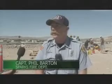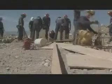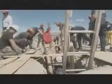This is one of the disciplines that our technical rescue team takes part in: trench rescue. We also do structural collapse rescue, high angle rescue, low angle rescue, and confined space rescue. The first challenge for Sparks Fire Department's technical rescue team is how to work the site without making things any worse.